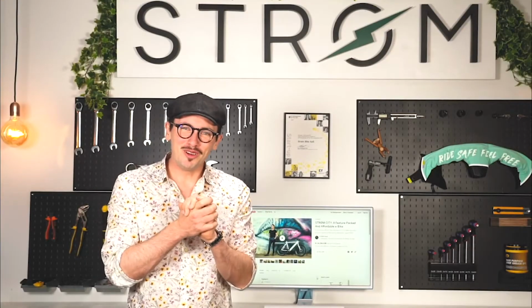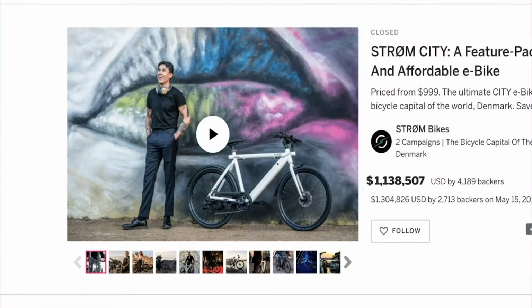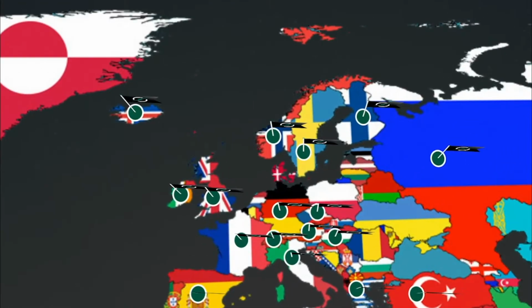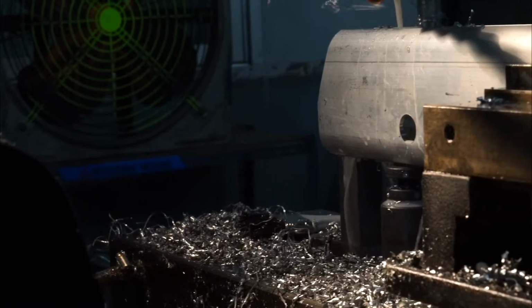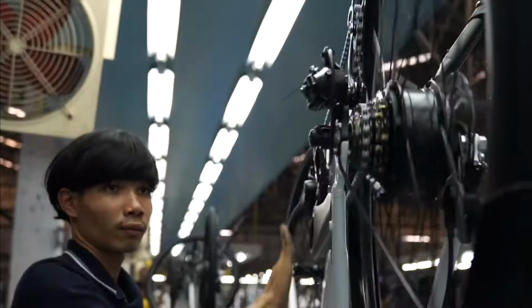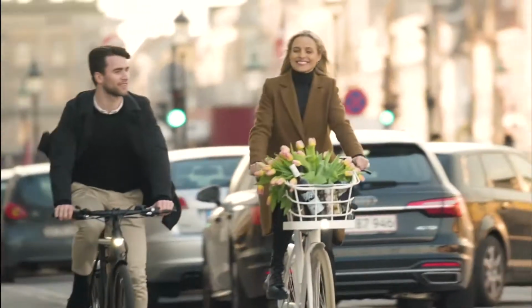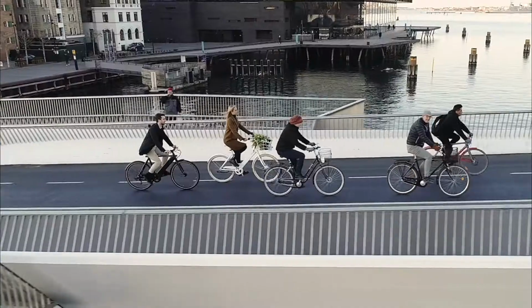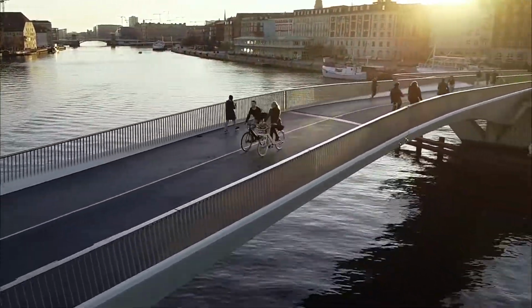Thanks to people from all over the world, our last campaign became a great success. We crowdfunded close to $2 million and delivered 2,000 STRØM bikes to happy backers from more than 40 countries all over the world. I can assure you, our team and I have learned a lot of lessons from previous campaigns. This time, our amazing team is more than ready to deliver e-bikes to all over the world. We have even made 25 unique test models to make sure the e-bikes are ready for production based on feedback from early riders.